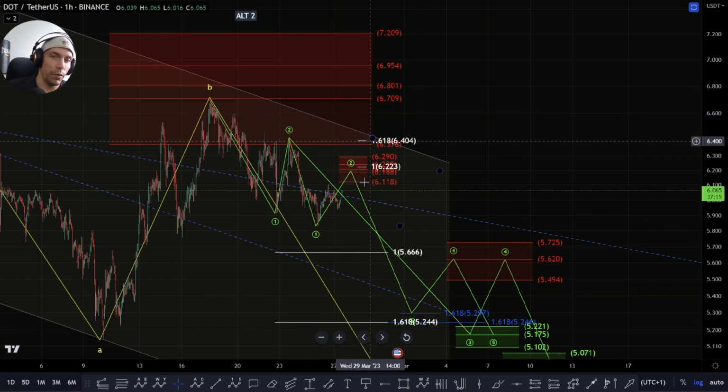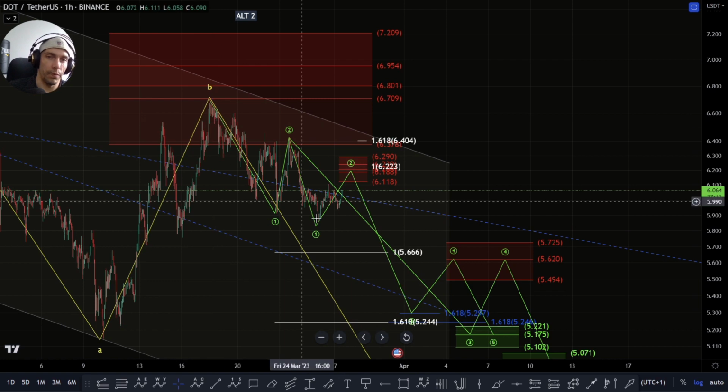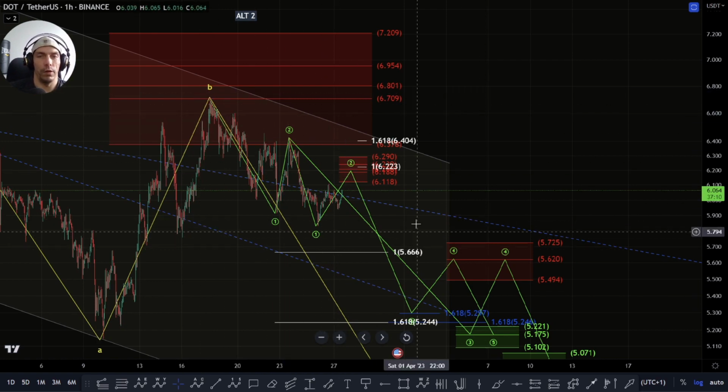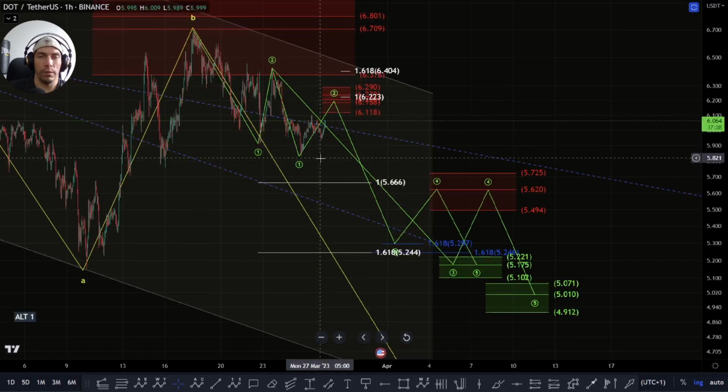I want to see this move get out of this zone. I want to see this structure prove itself. But at the end of the day, the market's going to do what the market's going to do. And yeah, we just have to react to the levels and see how the waves develop along the way.